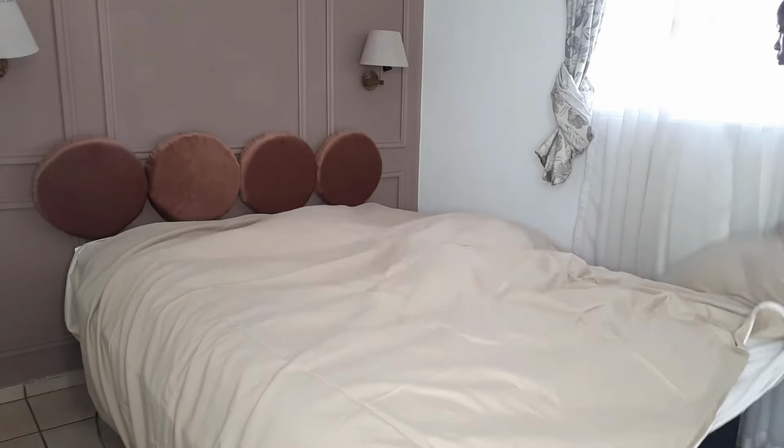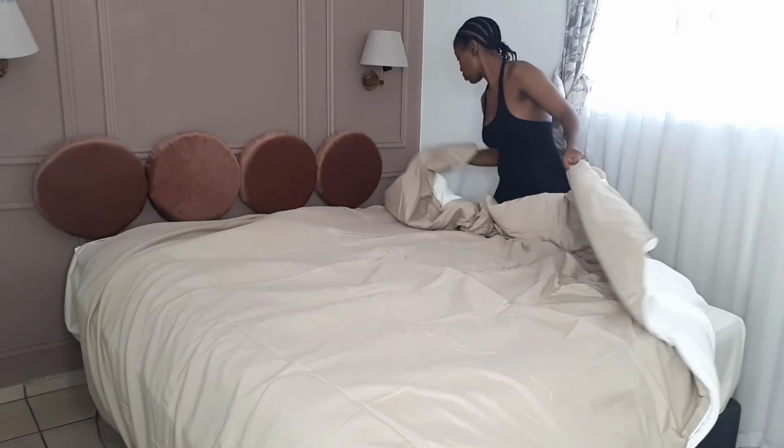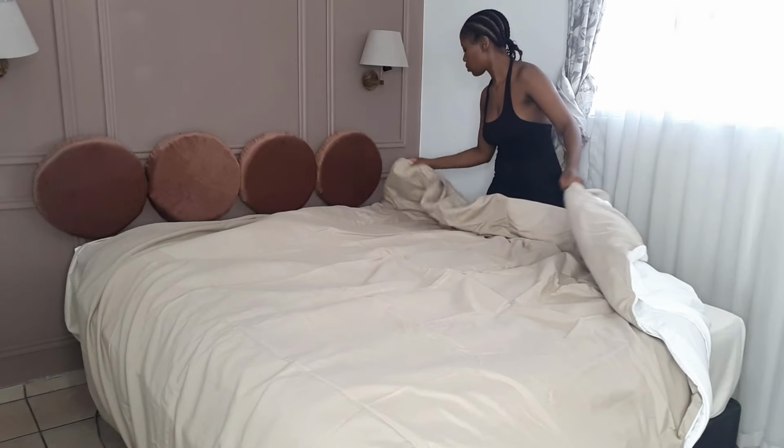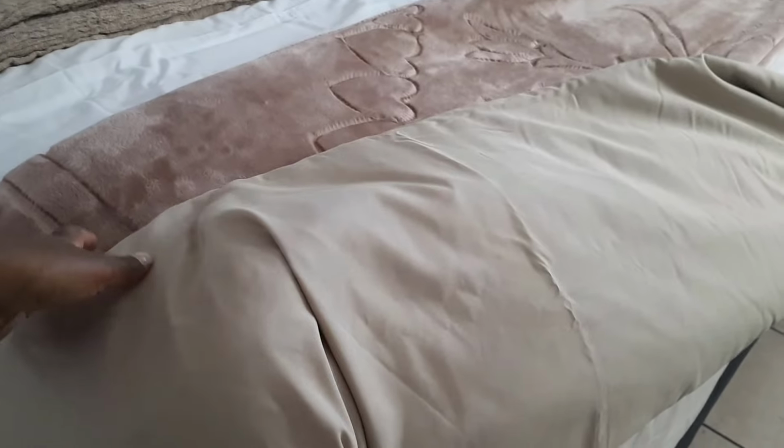And I got this bedding, you can turn it inside out. One side is white, one side is like a taupe, or a beige rather. What's taupe? I like the word taupe, and I feel like I'm misusing it sometimes. But yeah, it's beige on the other side.